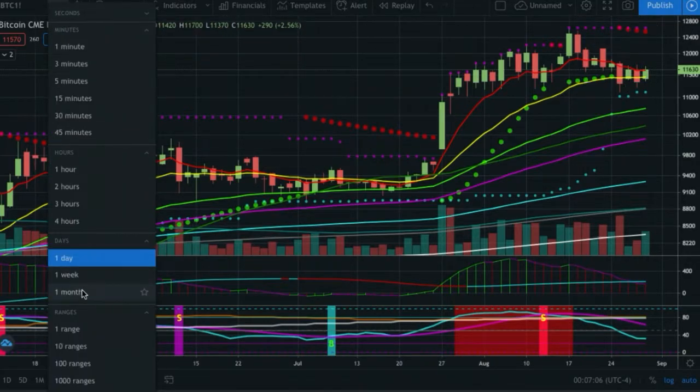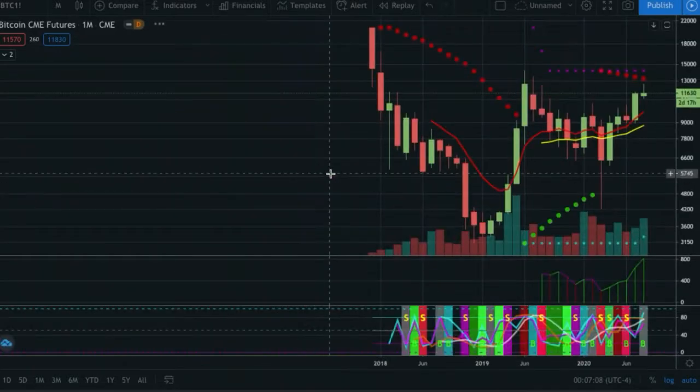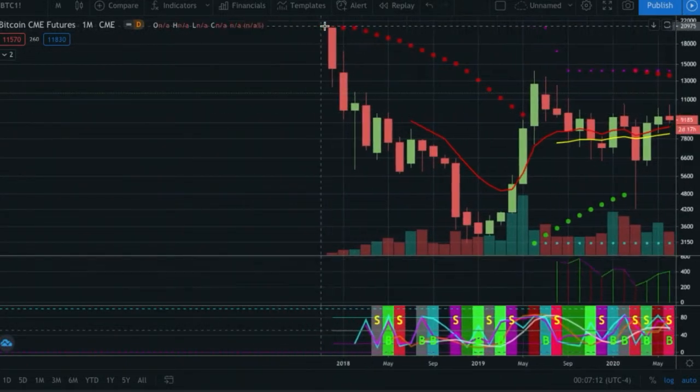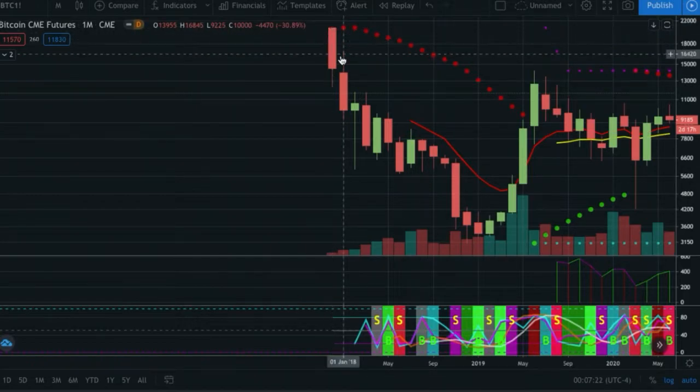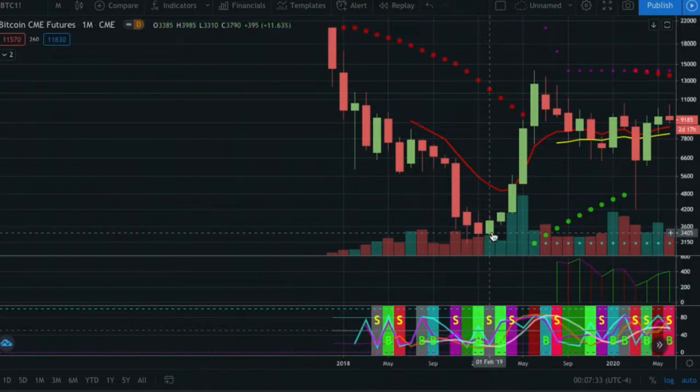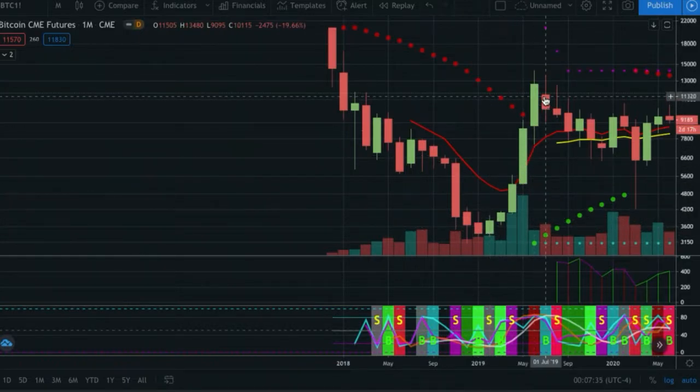So I'm going to switch over real quick to the monthly, and we're just going to break this down. This is literally when CME opened, right here at 20,780. It opened, and it literally sold off for 1, 2, 3, 4, 5, 6, 7, 8, 9, 10, 11, 12, 13, 14 months in a row. And then they got a relief rally, 1, 2, 3, 4, 5 months of relief rally.